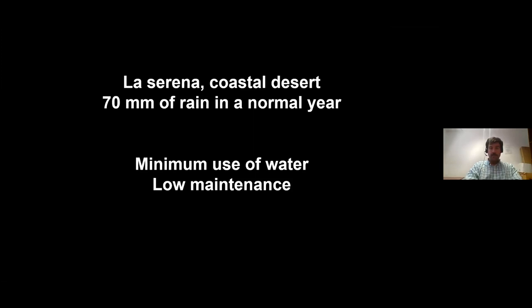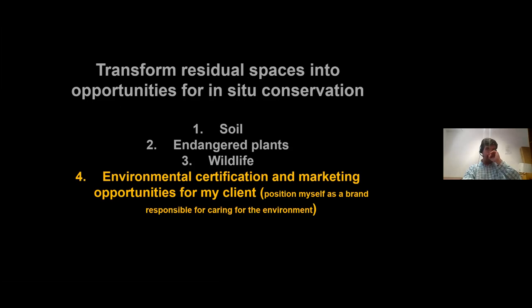So we're going to use very little water and very little maintenance, and we're trying to make our customers understand that you can transform what we call a residual space, space that no one cares about, into a site where you can make in situ conservation, and it works. You can conserve the soil, endangered plants and wildlife, and at the same time, if you want, and that's becoming more and more important in Chile, you can even get some environmental certification, and also a marketing opportunity because you're making things better than other producers.